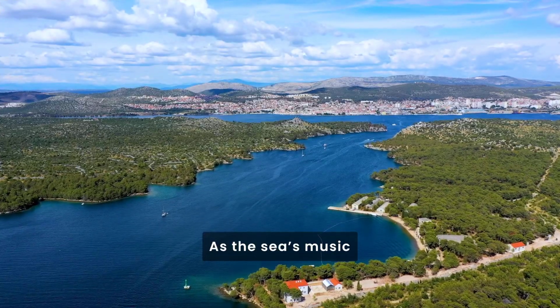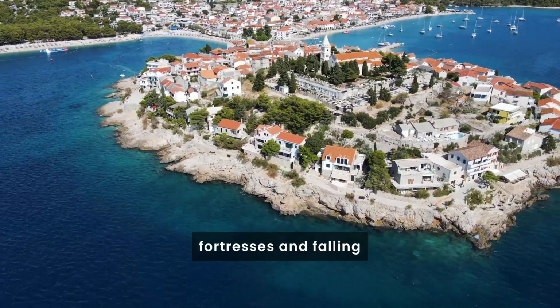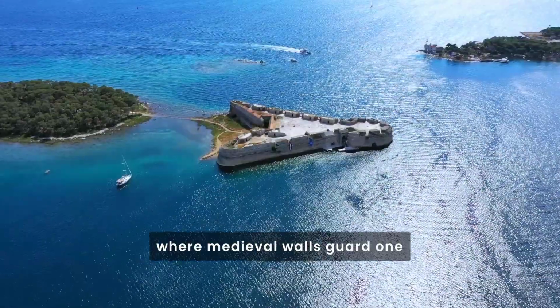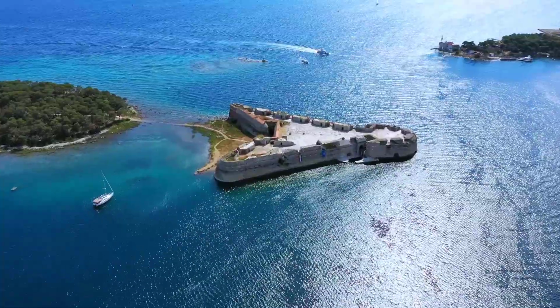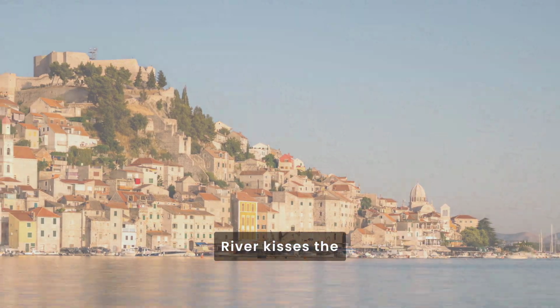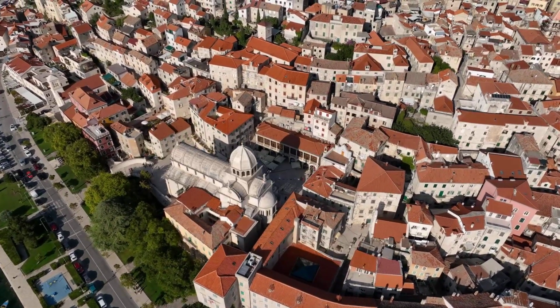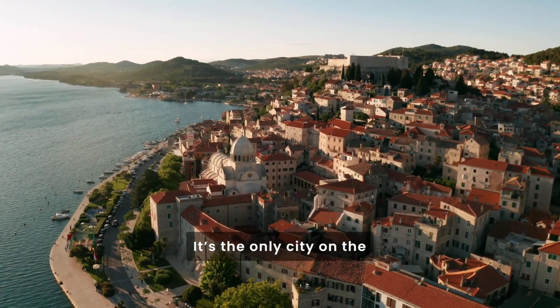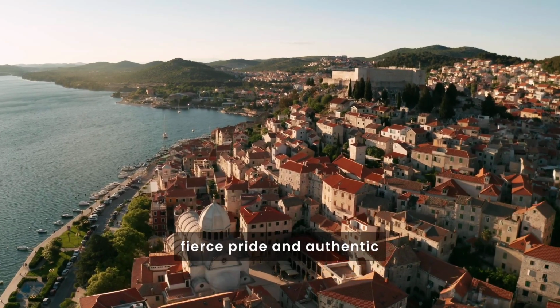As the sea's music fades behind us, we enter a realm of stone fortresses and falling waters, where medieval walls guard one of nature's greatest performances. Tucked where the Krka River kisses the sea, Šibenik is Croatia's hidden medieval masterpiece. It's the only city on the coast founded by Croats, and it shows in its fierce pride and authentic charm.